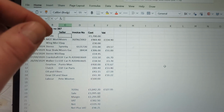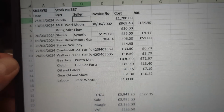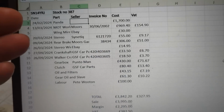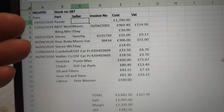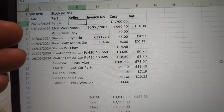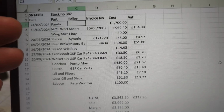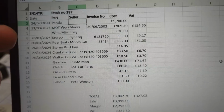So Panda is back with the customer there, very happy bunny. I thought I'd go through with you the numbers on that Panda. I always say to you that all these channels that show you a car and how much profit they make should revisit it 12 months later and see if they did actually make profit or not. Because if they're the kind of garage that does help people if they have problems, they're not making the kind of numbers that they look like they are.